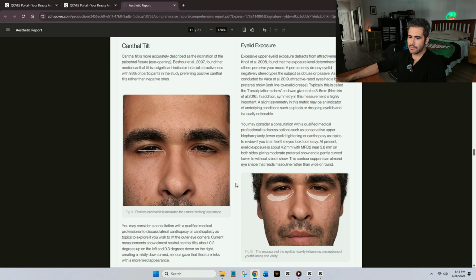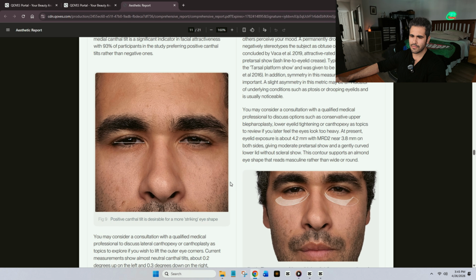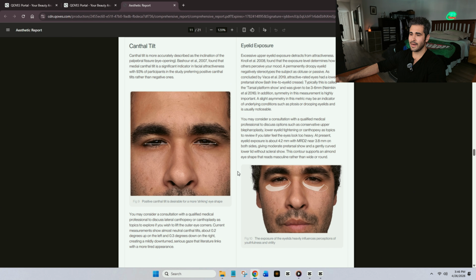Okay, so yeah, you can see I have a negative canthal tilt. That's the ideal, but I'm not going to touch my eyes, man. And as a matter of fact, I don't care how bad your canthal tilt is. If it's negative, don't just deal with it, man. You only have two eyes, guys and gals, right?